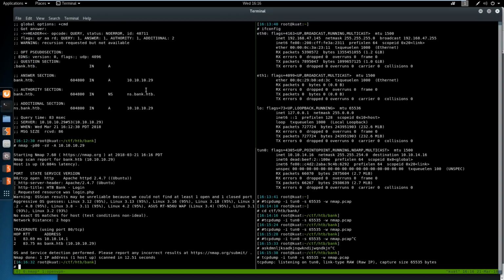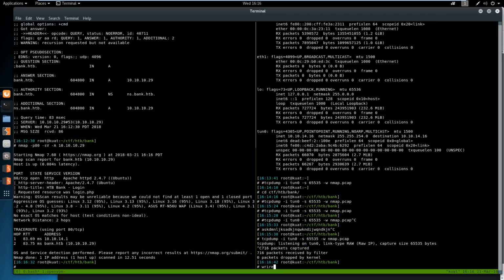I probably could have done the flag to not do the ping beforehand because we know it's up, but it doesn't really matter. It came back quick enough. So we'll cancel out of our tcpdump. We'll open up Wireshark to make it easier to look at, and we'll do the nmap.pcap.